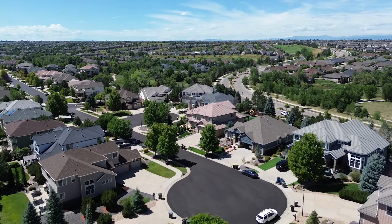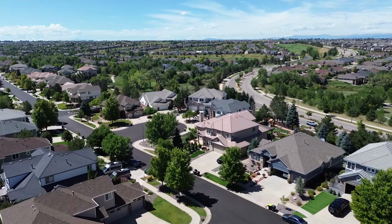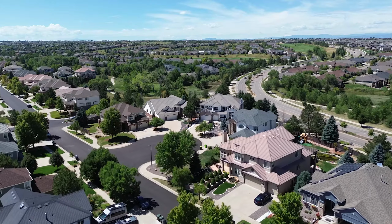Second, I would put Seven Hills because of the value that you're getting for the neighborhood here. You're on the east end of Aurora, so you're still in a safe community, and a lot of the homes are kept up pretty well, but you're getting in at a really good price.